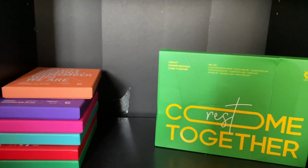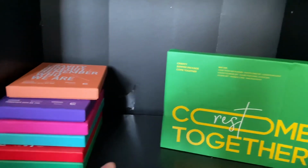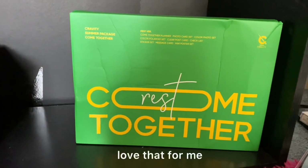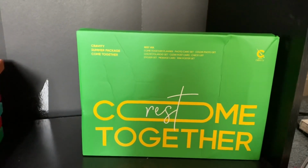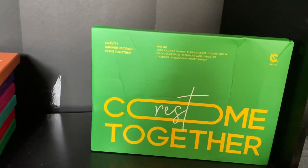And then this bottom shelf is literally just all my extra Gravity albums here. And then I have my Gravity Summer Package, which came damaged, by the way. So glad. It came incredibly damaged on the outside, but at least all the stuff on the inside was fine.